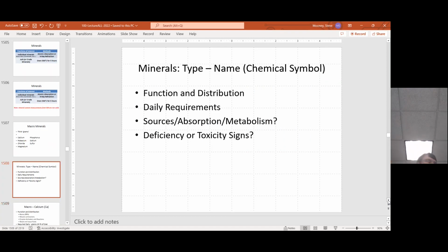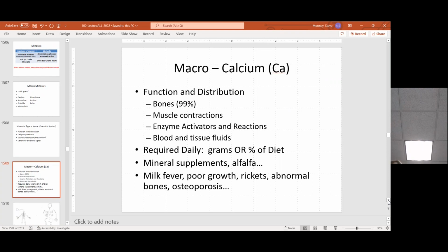So let's talk about the macro minerals first. You should have a page for each of these. What I'm going to do for each of the minerals is give you the type of mineral it is, the name of that mineral, and the atomic or chemical symbol that appears in the periodic table. We'll talk about function and distribution, daily requirements for each of these, feeds, sources, absorption, metabolism, and then what happens if we overdo it or underdo it. What are our deficiency signs? What are our toxicity signs associated with this particular mineral?